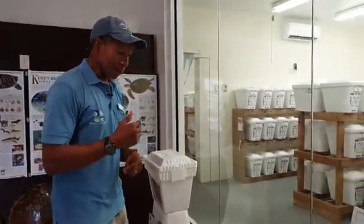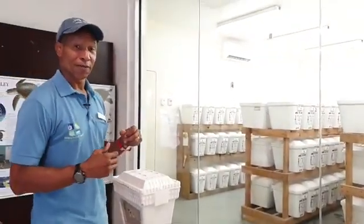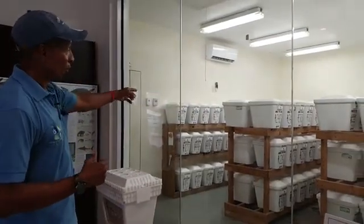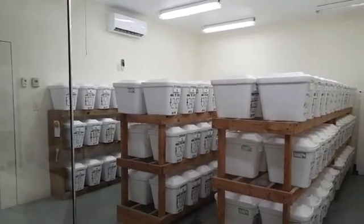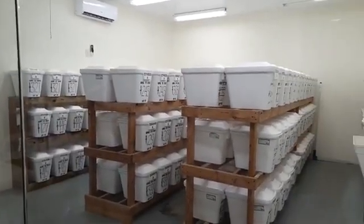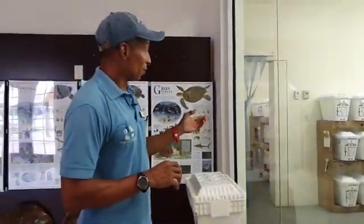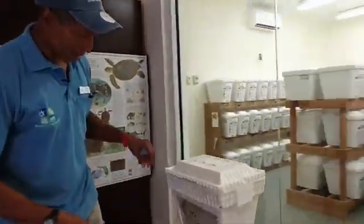But what we do is, when we collect these eggs, we have trained staff that collect them at night. They bring them in, and all those boxes you see there are incubation boxes. Each of those boxes contains a clutch of eggs. I record the number. All of our female breeders have pit tags. We record the number of the breeder. We bring them in, we set the eggs, and we know that within 50 to 60 days, those eggs are going to hatch. So we have an example of what this looks like.